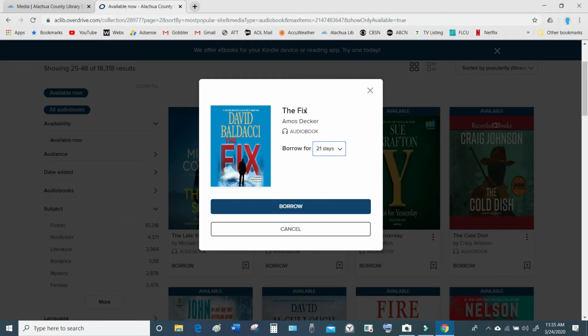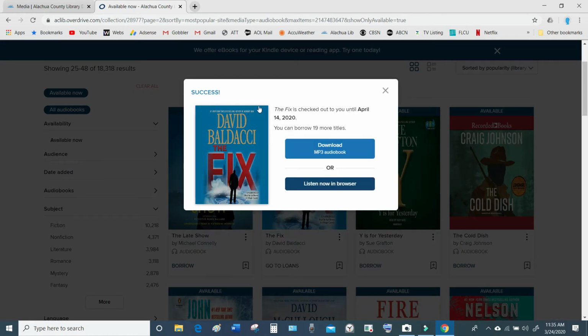This would be if you're wanting to listen to it on your Overdrive app on your computer. You have 21 days to do that. If I download it, then I've got it for as long as I want it. So I'm going to borrow it. And then it says The Fix is checked out. It just checked it out to me until April 14th. And I've got 19 more titles that I can download from my library.